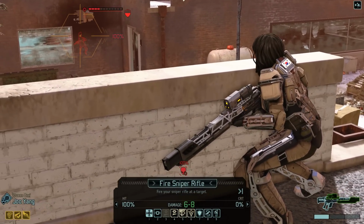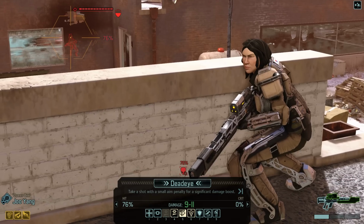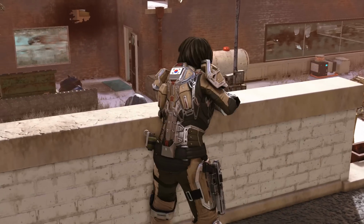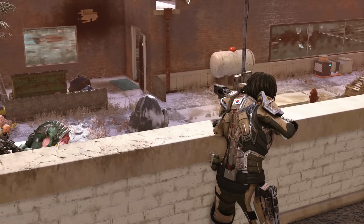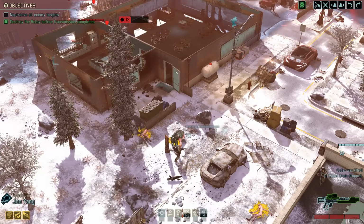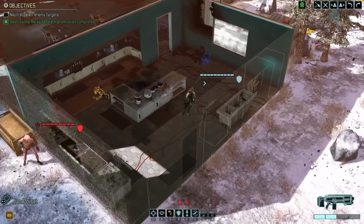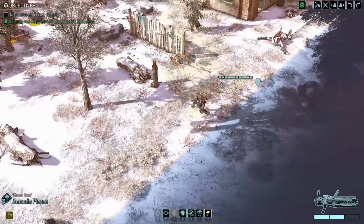Yu Yang! Sniper rifle, 100%, or Deadeye for 76%. I think I'm going for the Deadeye shot. Here we go, through the brick wall and into the... Oh, 12 points, that should take it down. Hostile eliminated, one-shot kill, thanks to Deadeye.